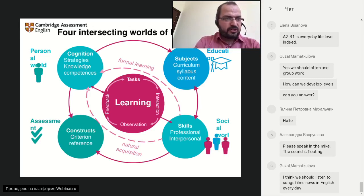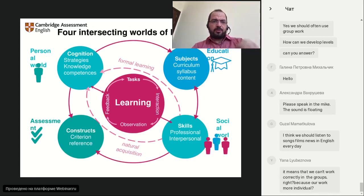And that includes the personal world, and that's the personal capacities of the learners, the content or the subject itself, the skills and the social encounters, and of course the assessment criteria and the reference point. And I'm sure you all agree with me that formally, of course, all of us learn through the materials or through the usual tools that are presented officially. But there's also a natural acquisition of knowledge.